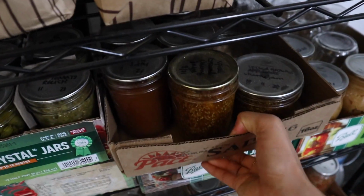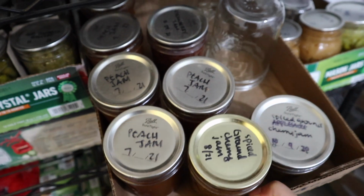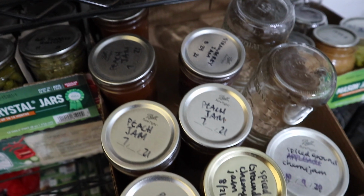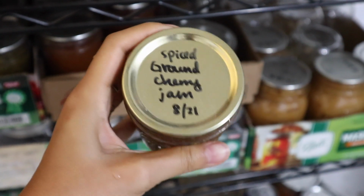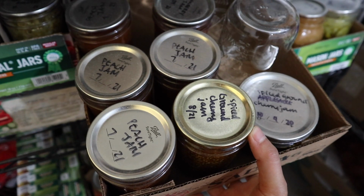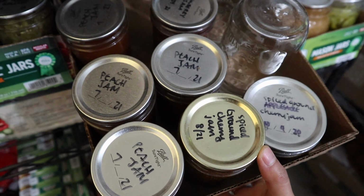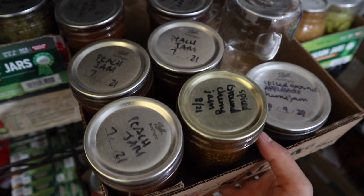This is our tray of jams, and we are almost out. We only have 1 strawberry jam left. We have several peach jams, and then I have a couple of my spiced ground cherry jam. The other day I made thumbprint cookies and I used up a bunch of different jams that way, so I think I'll be doing that again because that's a nice way to use up little odds and ends when I have leftover jars of jam laying around.